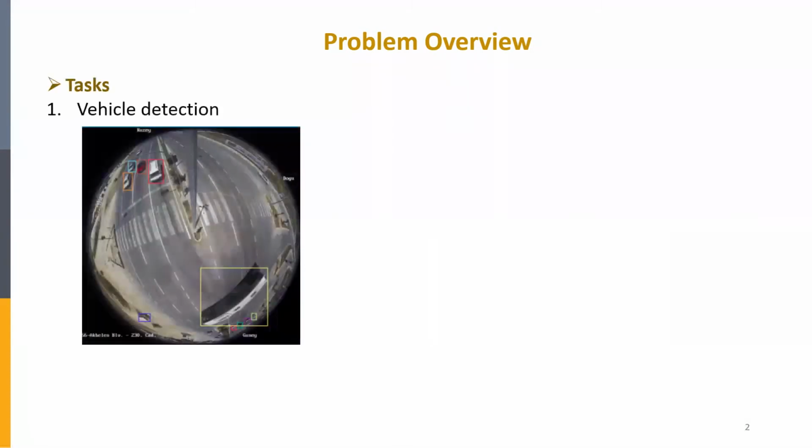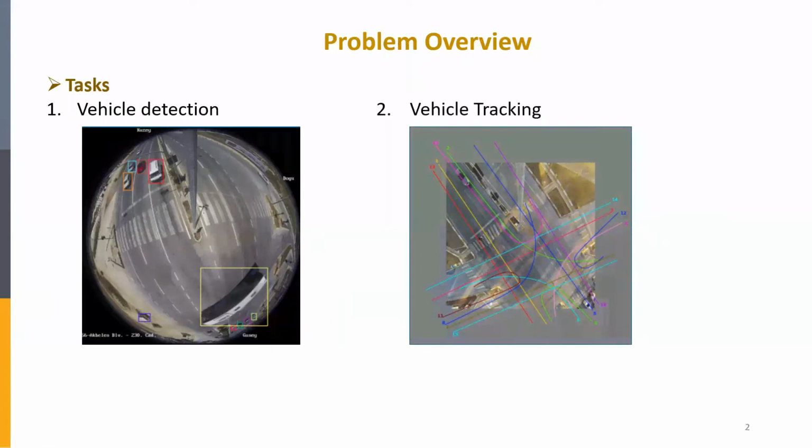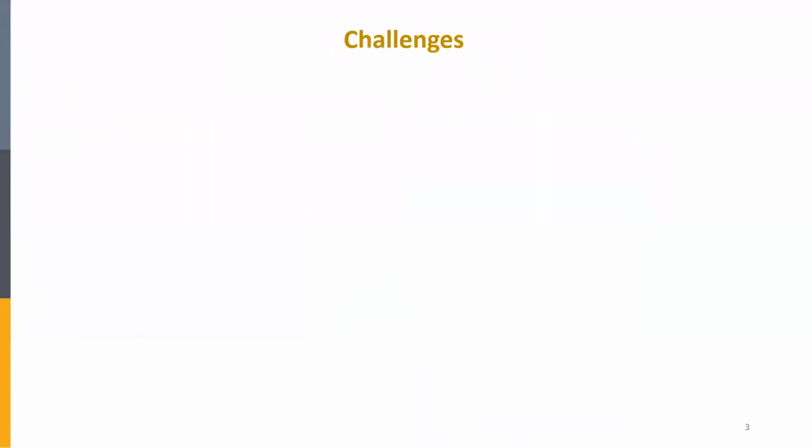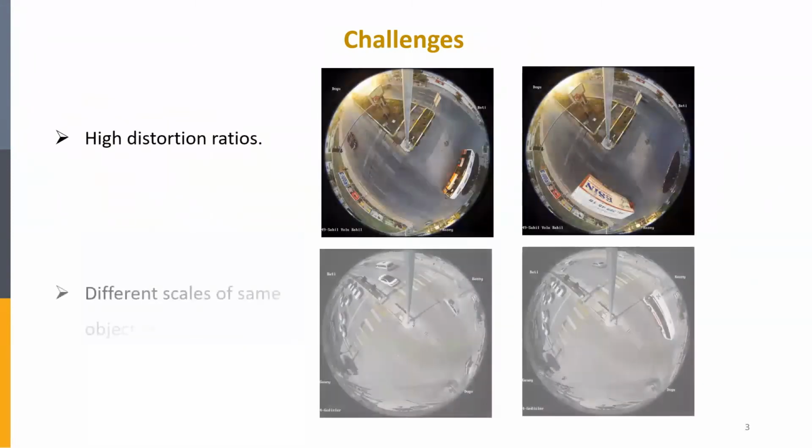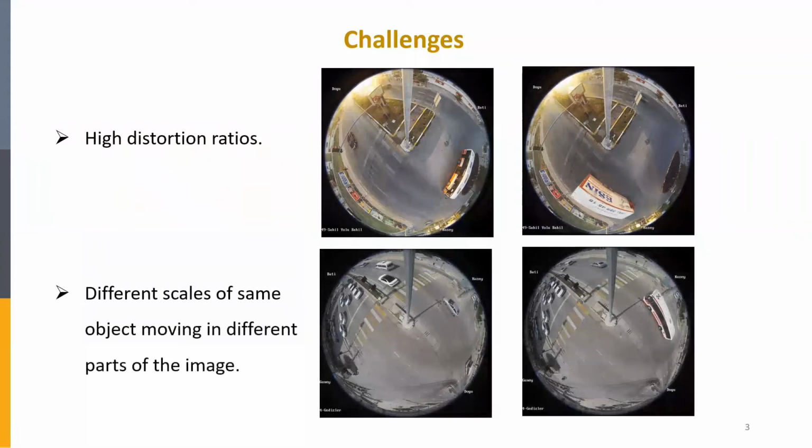We'll start with the problem overview. In this competition, the problem has been divided into two tasks: vehicle detection and vehicle tracking. While solving these problems, we face the following issues. First, high distortion ratios: different scales of the same object moving in different parts of the image.